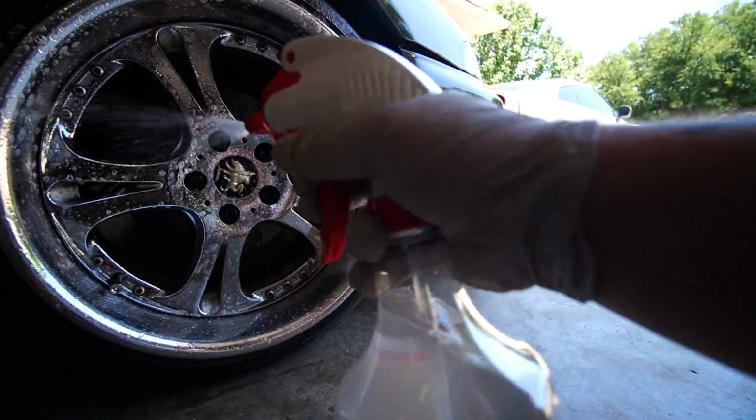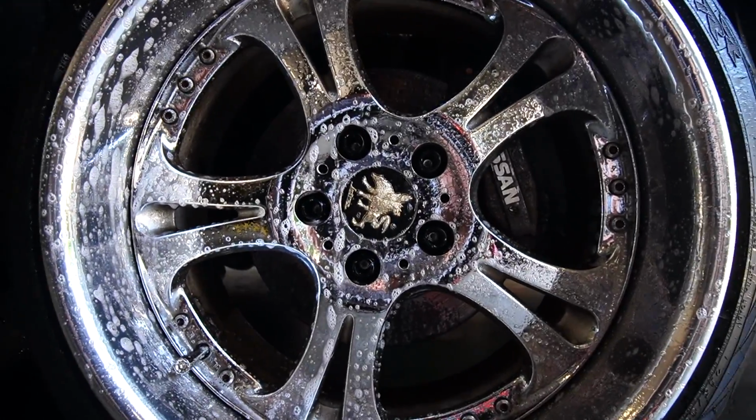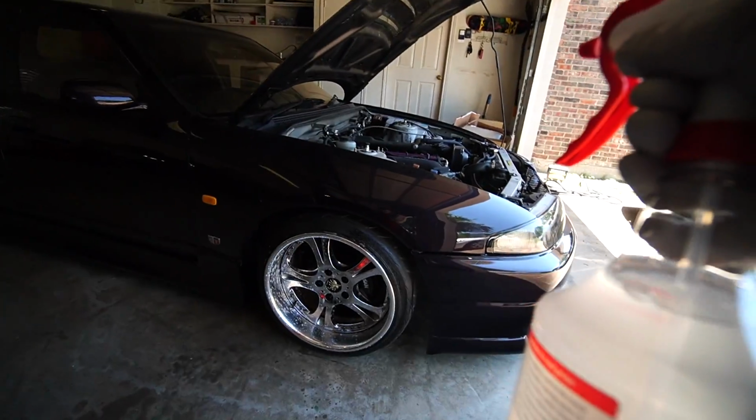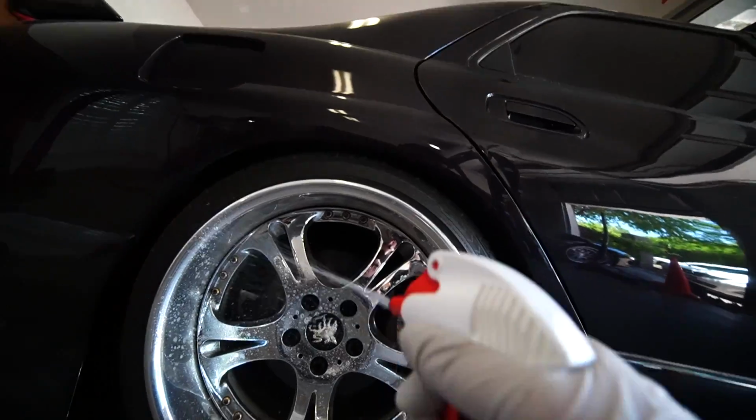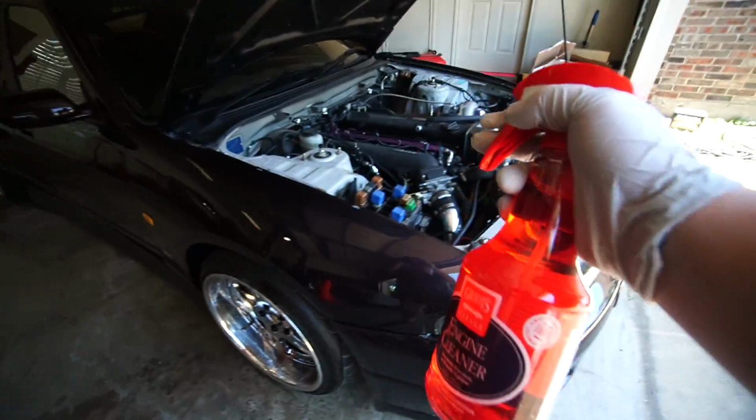Any kind of minerals, dirt, or oil, it's going to end up turning purple, I believe, and it's just going to eat it right off. So you do all of those and then wash it off. Oof, these lips are going to look so nice. You can see it's working and eating that off. I'm going to try the engine bay cleaner as well.